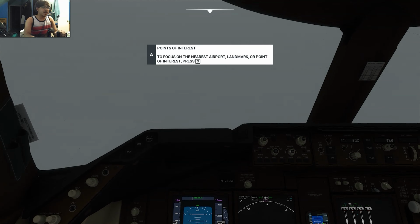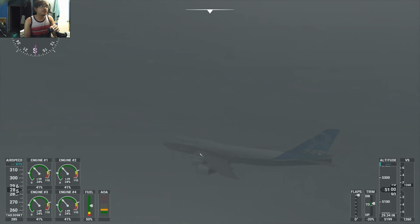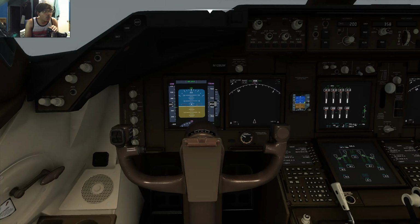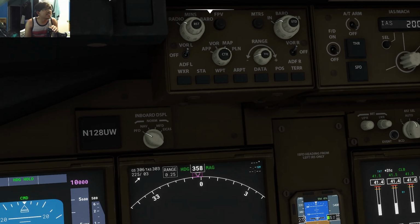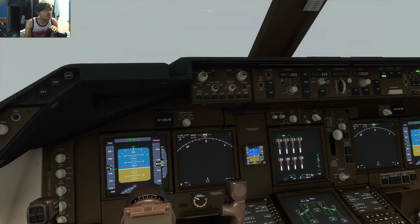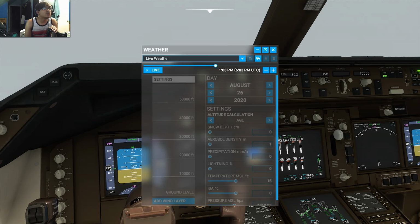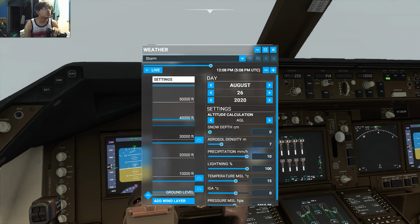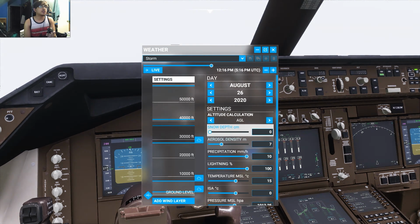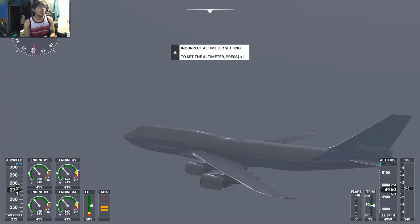Where am I? Where am I? Oh my god, everything. Literally every single notification right now. Oh my god! Whoa. It still says I only have like 3 knots of crosswind. Is that supposed to... oh no! You know what, then screw it. I'm gonna put myself in a storm. Whoa! Oh my god. Whoa!